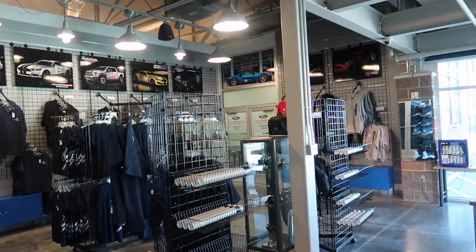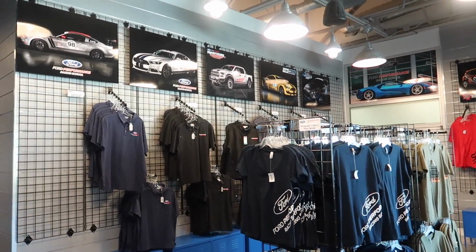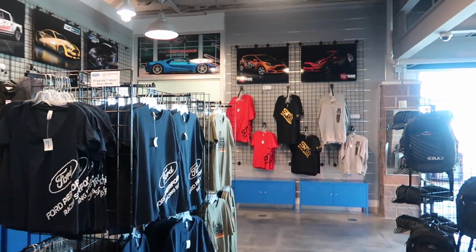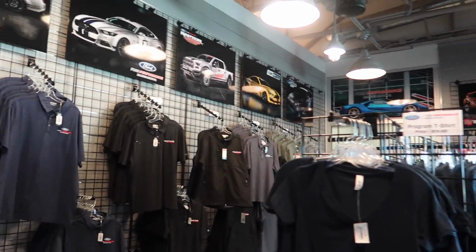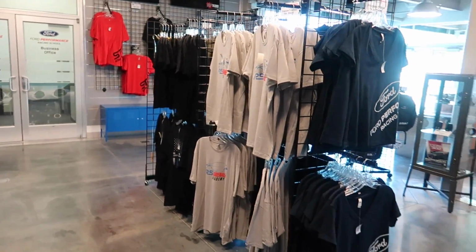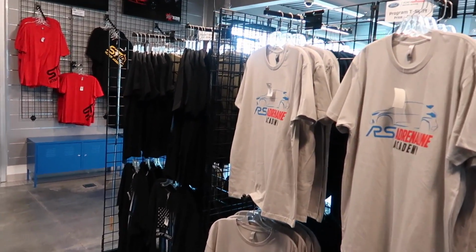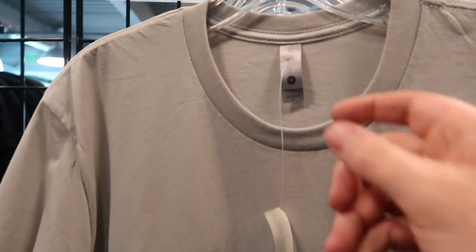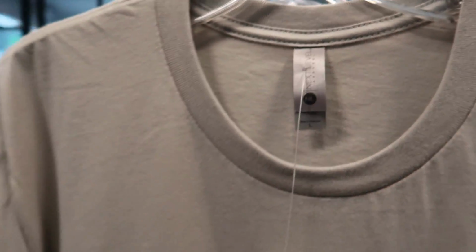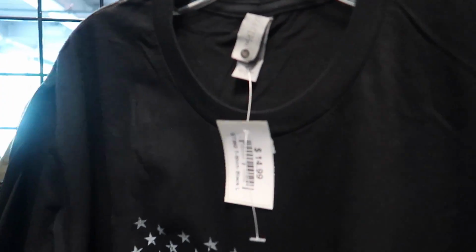Just a pro shop. I don't know. I guess I could get a Raptor shirt. I don't know if I can wear a Ford shirt around. I don't know if that quite suits me. Too much of a snob. One shirt, yeah, especially since they're printing them on Next Level shirts. And that'll get punted in the trash in about 2 minutes. Yep.